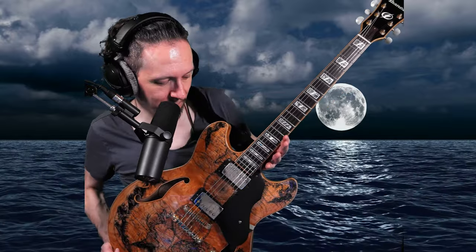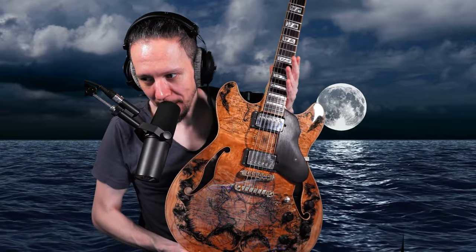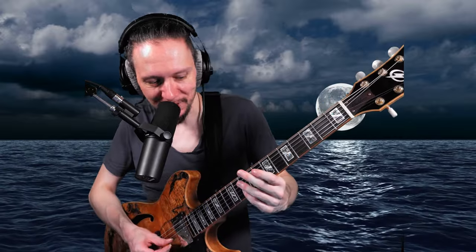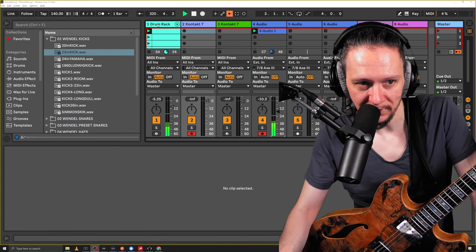You may notice the most yacht rock guitar of all time. It is an Ibanez semi-hollow model, something something art something, whatever. But the most important thing is it has this map, or I like to think it is a nautical map. A map to help you sail the smooth seas of yacht rock. We have a very exciting set of drum samples.